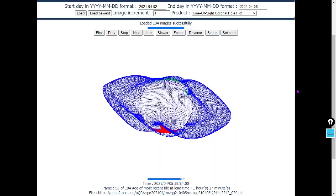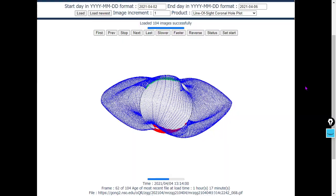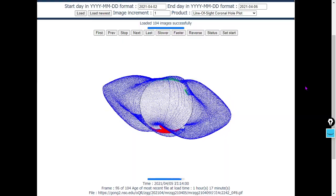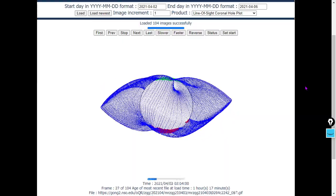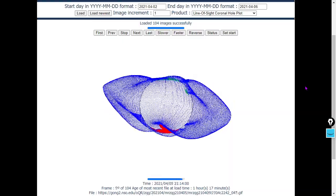Here's a line of sight coronal hole plot, which doesn't show any coronal holes, and it shows you the Sun's B field in blue. You can see the solar polar regions there in green and red, north and south pole respectively.